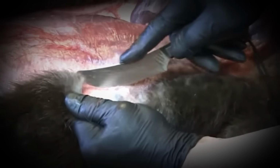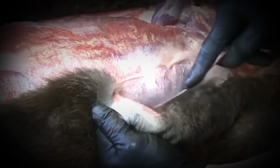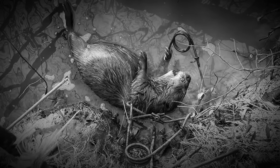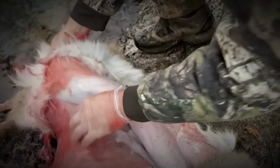Fresh hide, essentially raw meat. Proteins, bound together in rigid structures, full of water, blood, fat, bacteria already starting to multiply. Without intervention, it rots, becomes useless, within hours. The first step, always the same.